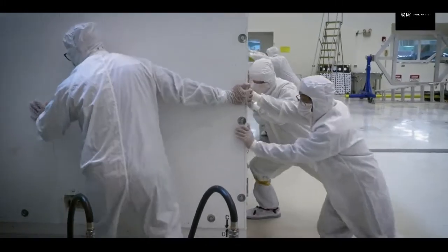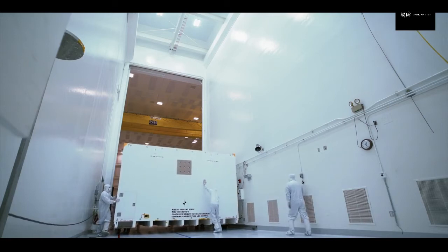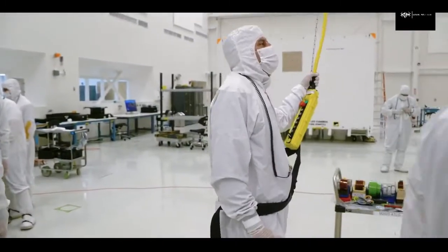So we're moving forward. The core JPL team is moving with it, and they'll spend the next 5 months in Florida getting the spacecraft ready for launch. Very good, Zach.